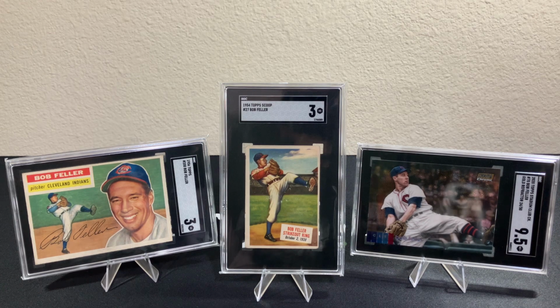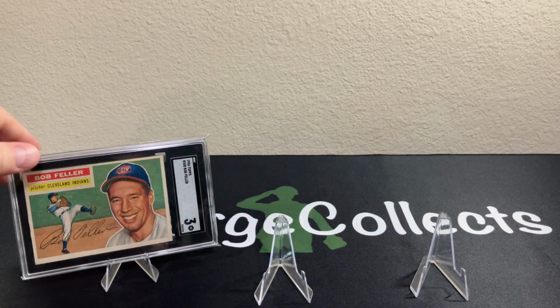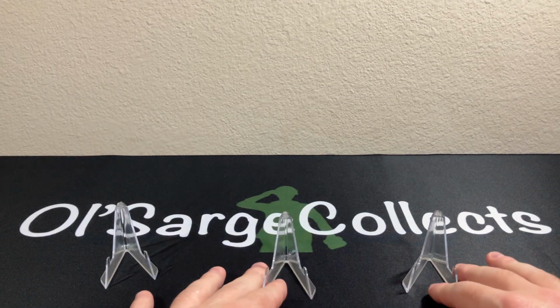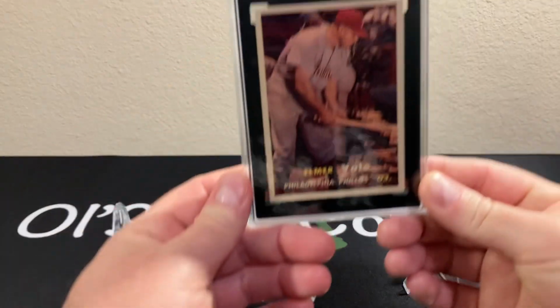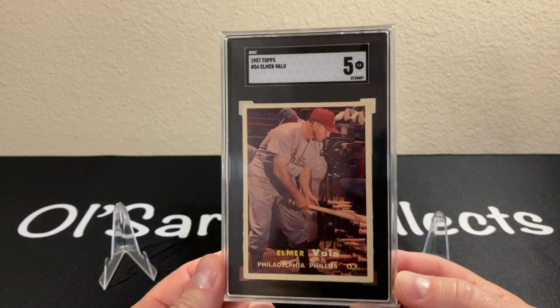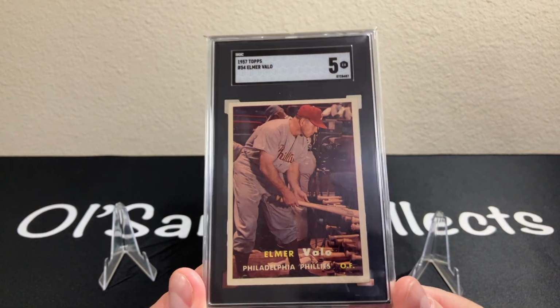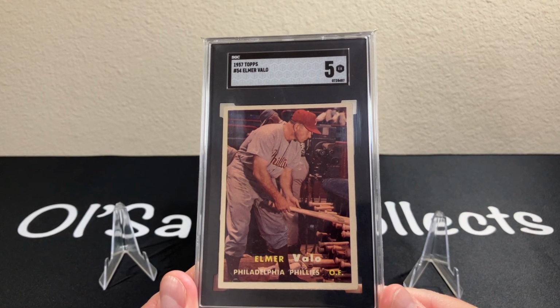So this is the first combination I have for you. The second combination is going to involve Hank Aaron and another player. So the first card I'm going to share with you is going to be based off of this 1957 Topps Elmer Valo. Now this is a neat image of him in the dugout. He's selecting a ball. I don't know what stadium he is in.